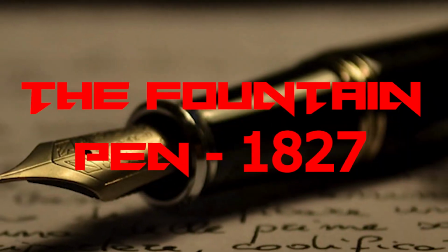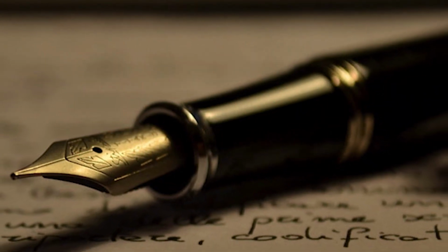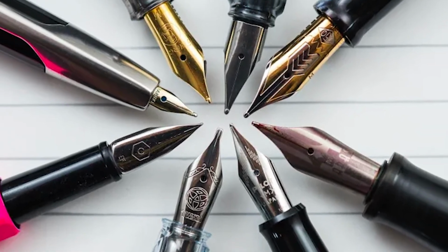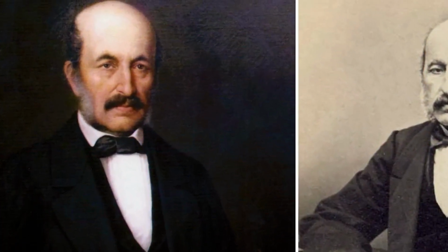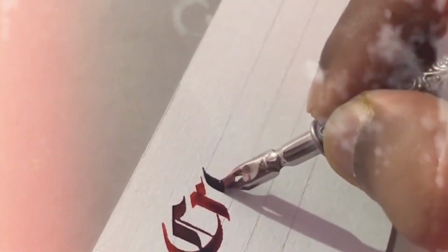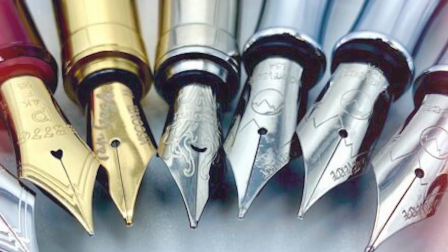Then came the fountain pen in 1827. Friends, as writing became smoother and faster, constantly dipping the pens in ink got more and more frustrating. This led to the invention of the fountain pen. The fountain pen was patented by a Roman inventor in 1827. This pen had an ink barrel and so didn't need to be dipped in ink regularly. This design, however, was never perfected.